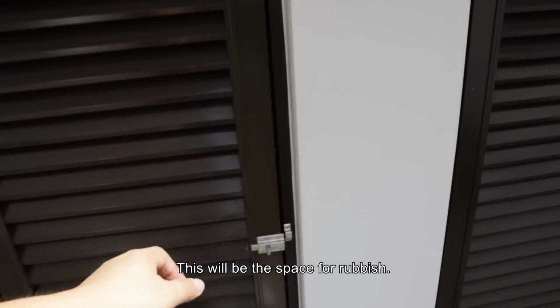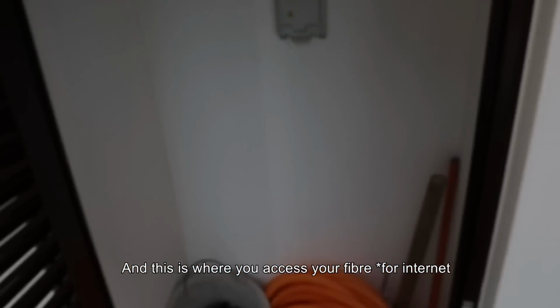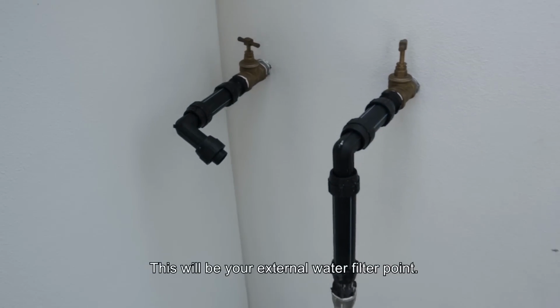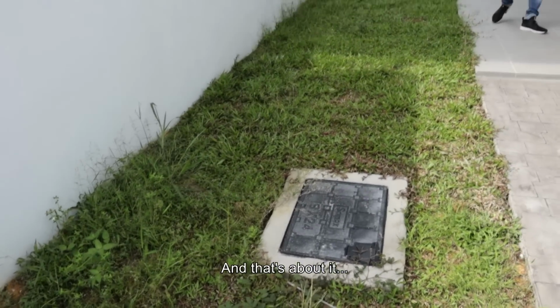This will be your place for rubbish. This one is actually where you access your fiber. This will be your external water filter points. Okay, and that's about it.